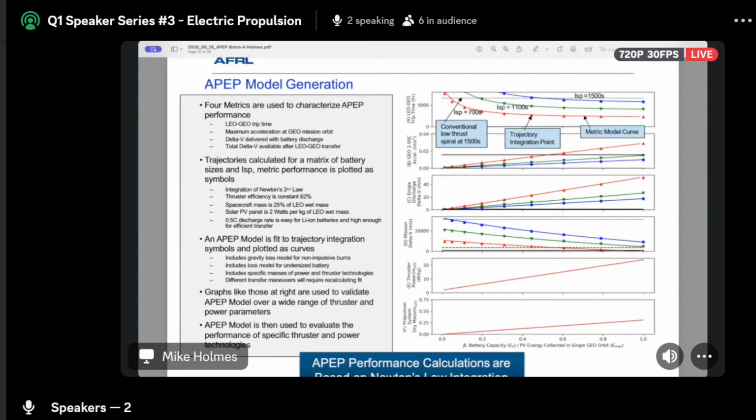And then the plot before that is the acceleration that you can get once you're at your destination. If you discharge the battery a single time, the third plot down shows you how much delta V you can get. And then the fourth one down is the delta V once you're in the orbit. I think I misread one of those. The second one is the acceleration available once you're in orbit. I may have said that wrong.